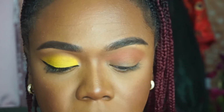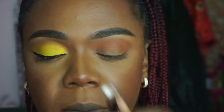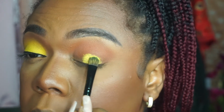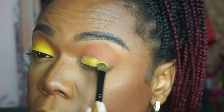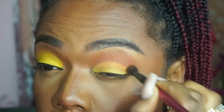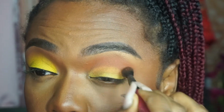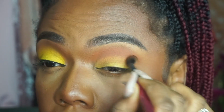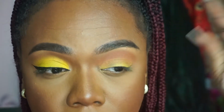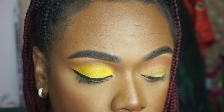So now that we have the transition color, we're going to go in with our base color. This is a yellow eyeshadow base by Ben Nye. I'm first going to start packing it all over the lid. Once I get the color packed on the mobile lid only, I take that same blending brush that I used for the first color and start blending the edges out. As you can see, blending it out made some of that color disappear, and this is when you just keep reapplying.